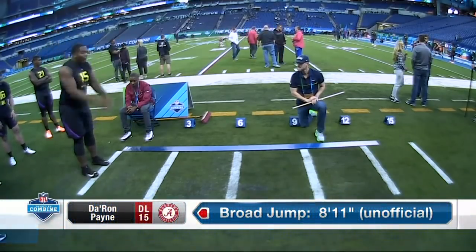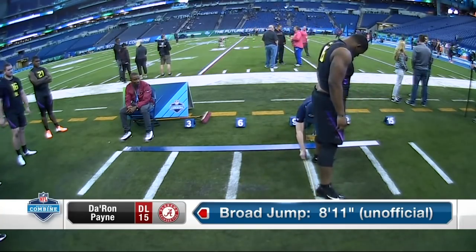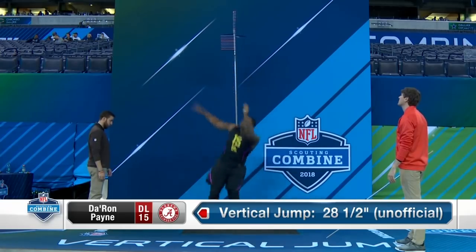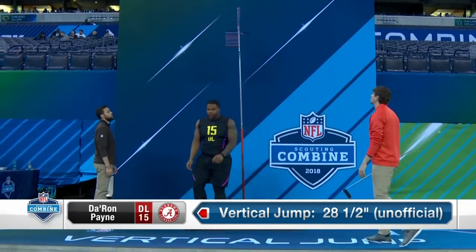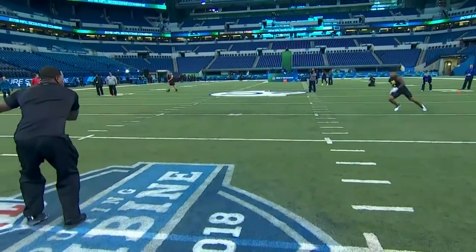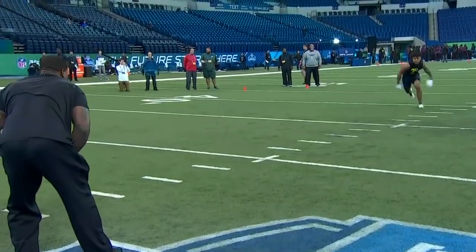Daron Payne's a guy that I know that you really like. Yeah, I think he's a top 15 pick, and he is not disappointed today. Running a sub-5 40 and looking great in the field workouts, and these are solid numbers for a big man. Then Harold Landry from Boston College checked in, was a little bit taller than they measured him last year, which was good for him, 6'2", 252 pounds.